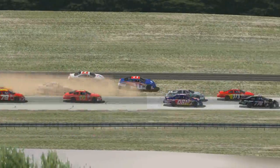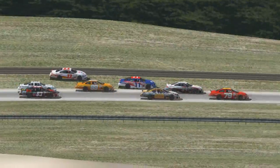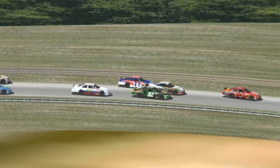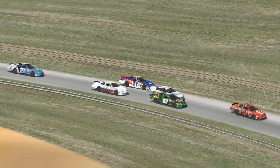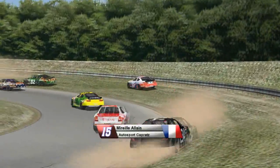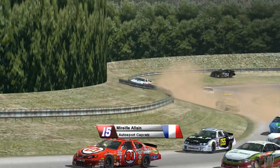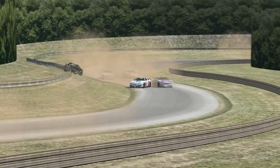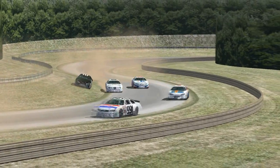Hits the outside wall. The French Touring champion loses a bunch of spots here on the opening lap. He started up in the top 10 and hoped to contend for a good position up there, but it looks like he's going to drop back quite a bit. Looks like he's down in the mid-20s by the time they hit turn number 4. Looks like Mirella Long hits the outside wall, and she's going to go around, sitting in the middle of the track, and everyone avoids her.